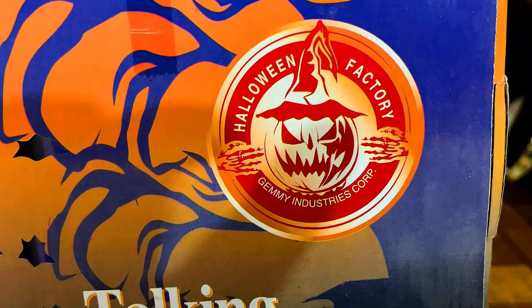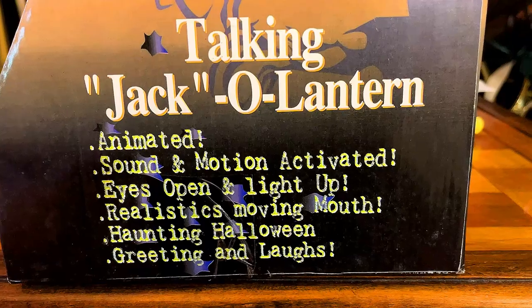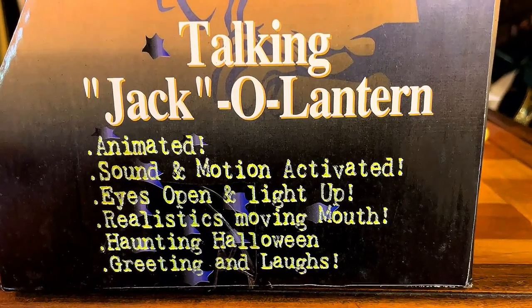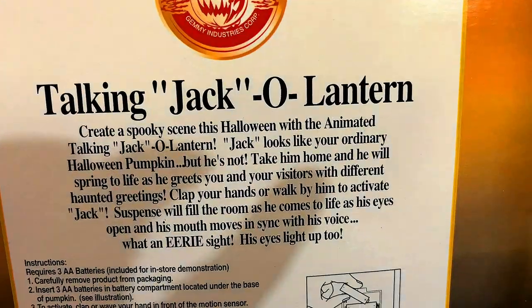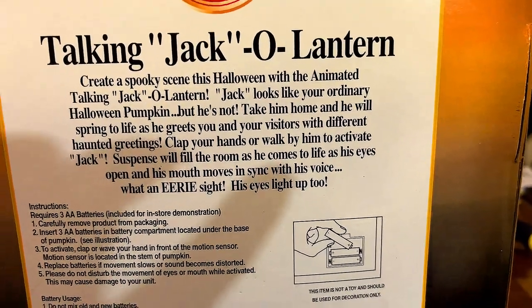Showing you the side of the box. This, again, is from the Halloween Factory. The Gemmy Industries talking jack-o'-lantern, animated, sound and motion activated, eyes open and light up, realistic moving mouth, haunting Halloween greeting and laughs. Showing you guys the back of the box, you got a nice view of the Halloween Factory symbol. Talking jack-o'-lantern: create a spooky scene this Halloween with the animated talking jack-o'-lantern.